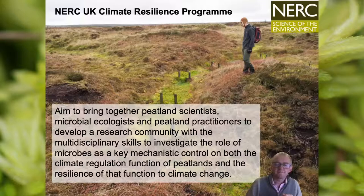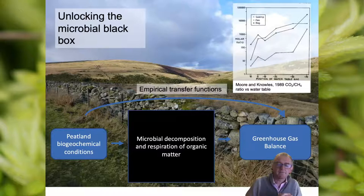So what we're trying to do is unlock this black box, the microbial decomposition and respiration of organic matter, which links peatland conditions with, in this case, the function, which is the greenhouse gas balance. And we know that in this case, water table here driving CO2 and methane balances controls to some degree or is well correlated with this relationship, so we can develop empirical transfer functions.